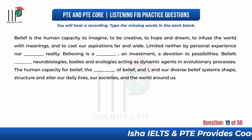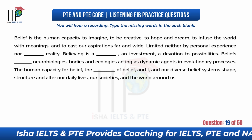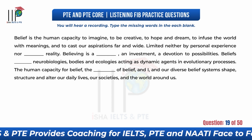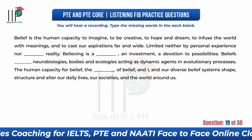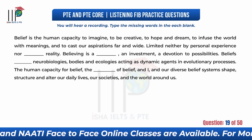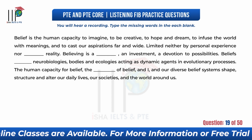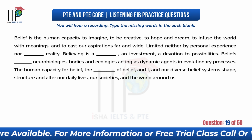Belief is the human capacity to imagine, to be creative, to hope and dream, to infuse the world with meanings, and to cast our aspirations far and wide. Limited neither by personal experience nor material reality, believing is a commitment, an investment, a devotion to possibilities.